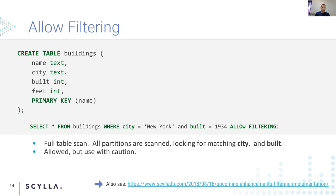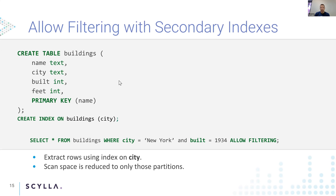We blogged about secondary indexes, materialized views, filtering, and pretty much every other feature, so you can get an in-depth view and not just be satisfied with this relatively short presentation. So this is allow filtering, and the nice thing is it gives you additional flexibility.